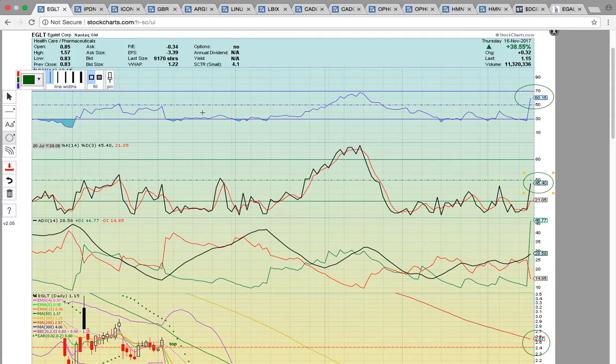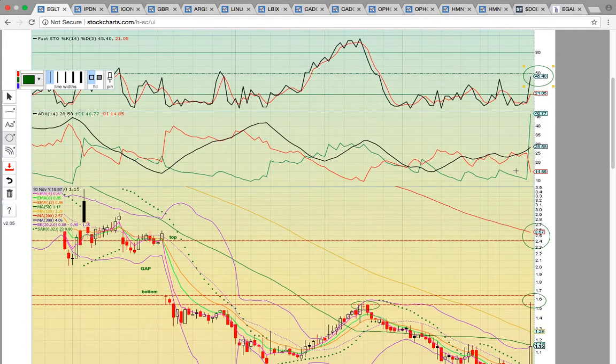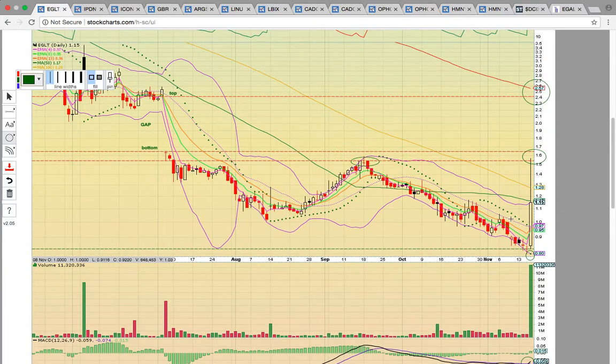One of the stocks that made a bullish move was EGLT. Some good news came out in the later afternoon, so it made a late-in-the-day pop, and it ended up closing above 50 on the RSI, so it's in the bull zone. Look for a break above 50 on Fasto. You've got a bullish crossover here on ADX, and the bullish development today on the chart was the close above the middle Bollinger Band.